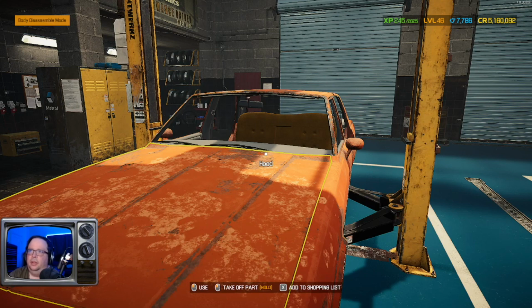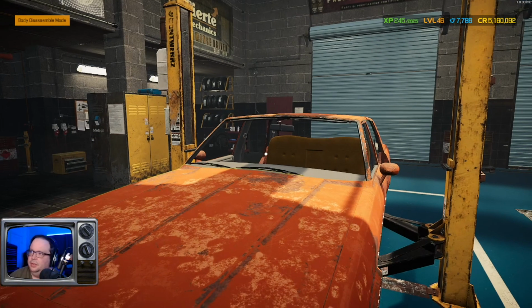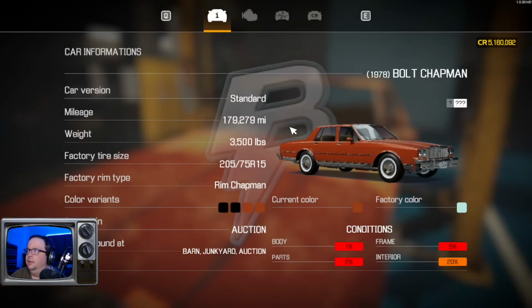We are on, at least for the time being, the last filler, aka non-DLC car that we're going to be doing in the series. This is a Bolt Chapman, which is more or less a clone of a Chevy Caprice of the similar era, and even a distant cousin to an Oldsmobile Delta 88 Royale, which was my first car. Hence why I picked this car.